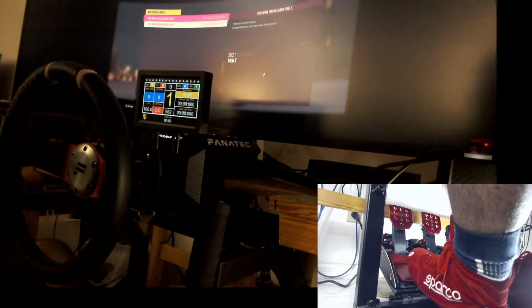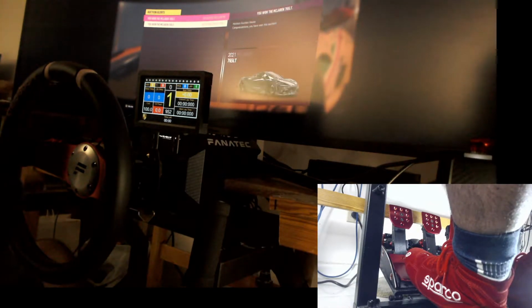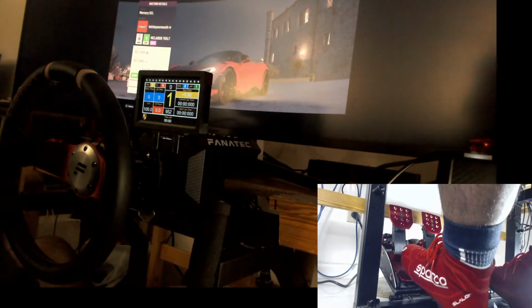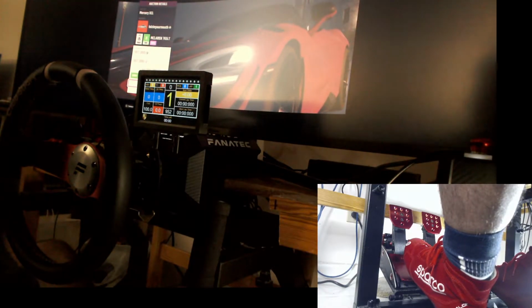So we won this McLaren 765 LT. Let's check out this one right here. Oh, this is 907,000. That's because this is an X-rated car. It's rear-wheel drive, so I don't have to even tune this car. This is such a beautiful win right here. X-rated car. Let's hop into that car right there and take it for a spin.